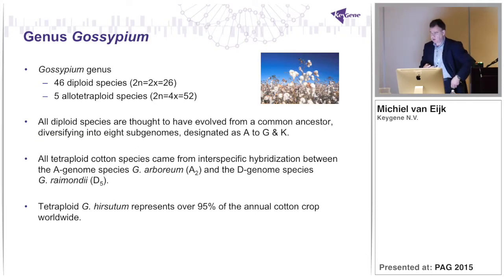To start off with some information on cotton, the Gossypium genus. It's a very broad genus of plants comprising 46 diploid species and 5 allotetraploid species. All these diploid species are thought to have evolved from a common ancestor, diversifying into 8 subgenomes which are designated A to G and K. All the tetraploid cotton species came from interspecific hybridization between an A genome species, Gossypium arboreum, and a D genome species, Gossypium raimondii. The tetraploid Gossypium hirsutum that I will be talking about today represents over 95% of the annual cotton crop production worldwide, so it's the commercially most relevant species for cotton crops.